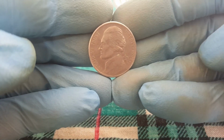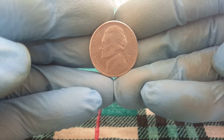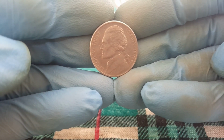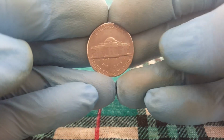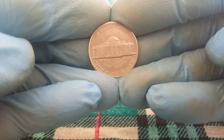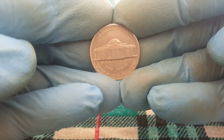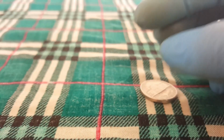A worn 1996 nickel with no special qualities may remain worth only 5 cents. But when we talk about coins in good condition with clear details and the RF Mint mark, we enter the world of collector demand. Such coins can sell for a few dollars, and when the grade climbs higher, the value can jump into the double or even triple digits.